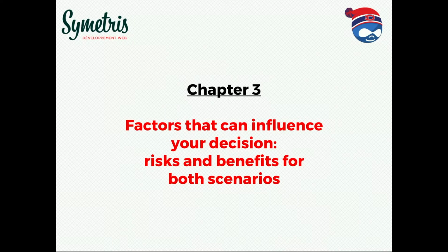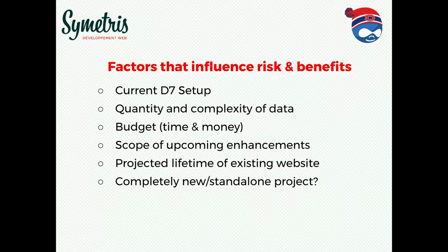So now let's look into different factors that can influence the decision of what are the risks and what are the benefits of all this. So, factors that influence this. Your current Drupal 7 setup. The main aspect that influences that is your level of customization of your Drupal 7 website or application.